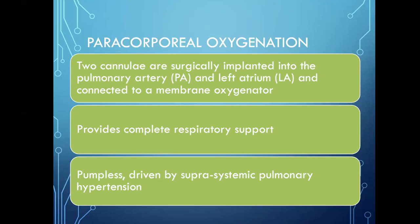So you get the same constellation as the arteriovenous CO2 removal on the femoral sides, but in this case for oxygenation, because patients have suprasystemic pulmonary hypertension. And in this case, you just get the gradient by this pulmonary hypertension. But of course, you need to do that surgically. You can't do that percutaneously, still not. And you get a complete respiratory support.